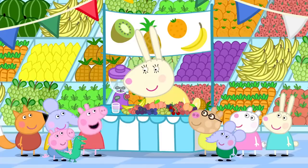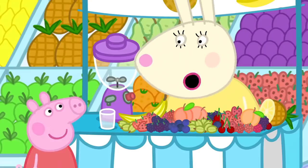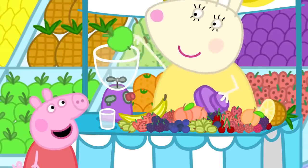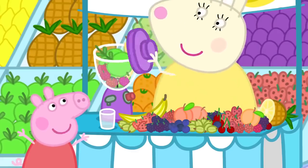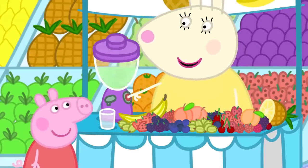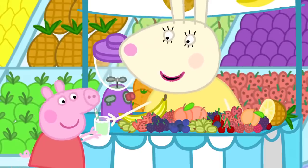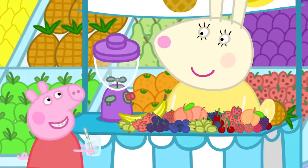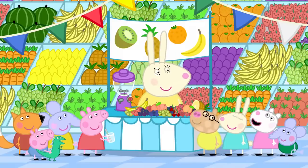Can I have a smoothie with apples? Okay, but smoothies can have lots of different fruit in them. Okay, apples, raspberries, bananas, and more apples. An apple, raspberry, banana, and more apples smoothie. Mmm, delicious. Can I have a smoothie, please? Me too. And me. And me.